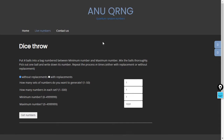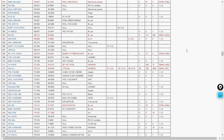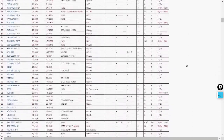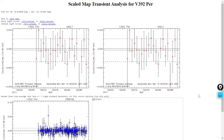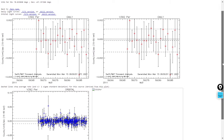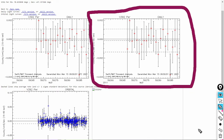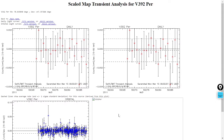First, we're going to pick a quantum random number between 1 and 1031 to coincide with an object at the Neil Gehrels Swift BAT X-ray Observatory. Today's number is 147, and let's see what that coincides with over at the Burst Alert Telescope. So we'll just scroll down to number 147, which is V392 Persei, a sporadic emitter of X-rays. This chart, going back to 2011, shows only intermittent bursts of X-rays. And in the lower left, that's the 30-day chart, showing some recent X-ray outbursts.